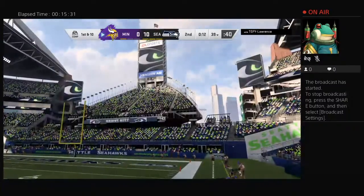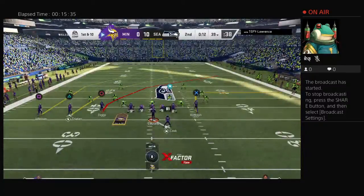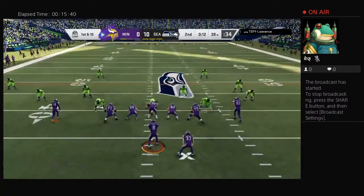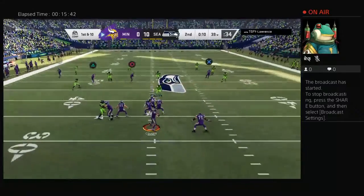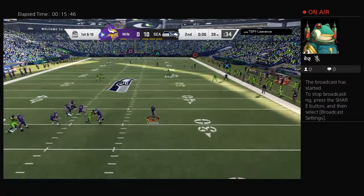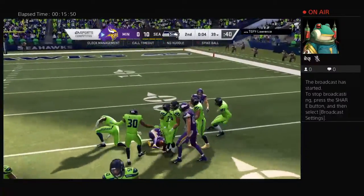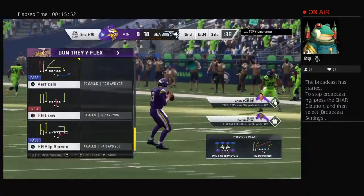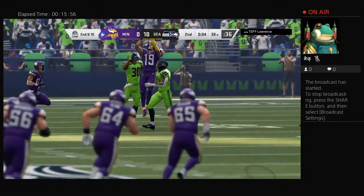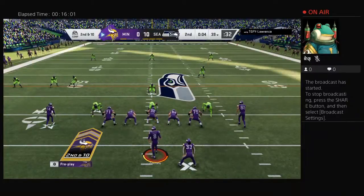Now the Vikings will use the second of their timeouts as they'll stop the clock with 12 seconds to go in this first half. So from the 39 now, they'll come up on a 1st and 10. Throwing is Cousins. Lets it fly for Thielen. And that will be incomplete. 4 ticks left here on the clock. So line of scrimmage still at 39 on 2nd and 10.